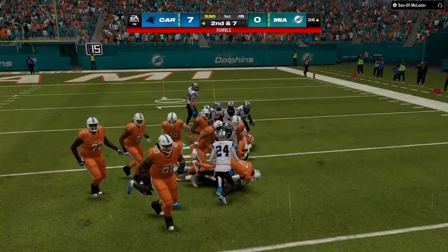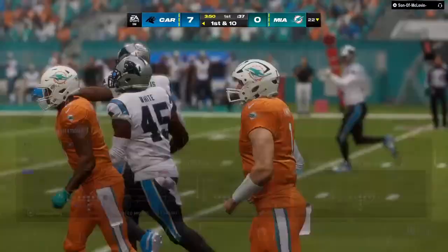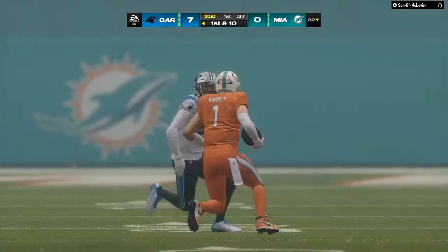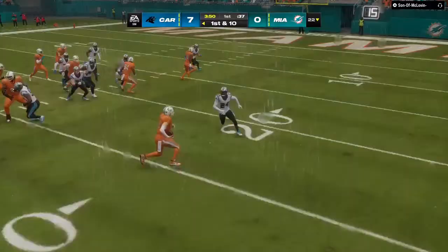And it looks like one of the DBs has it. And they're going to take over right there at the 22-yard line. So a first quarter fumble in the rain, and this isn't supposed to let up. They've had flash flood warnings just west of here, so they better get used to this.